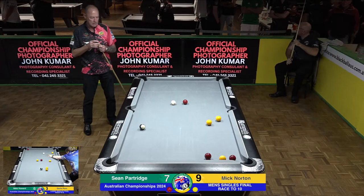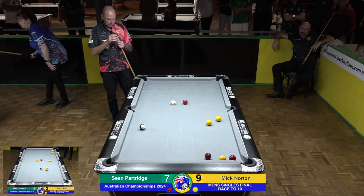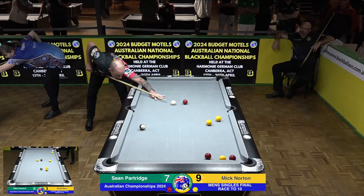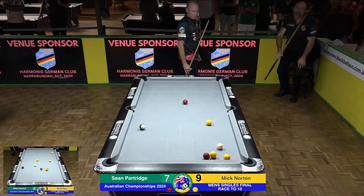And here we go. The importance of that shot. Mick had a very good opportunity early in this frame to take the win. And now he can see it again. He can see his opportunity. Let's see if he can take it. Oh, he's hit that. He has fouled. I hate to say it, he's hit that horrendously.